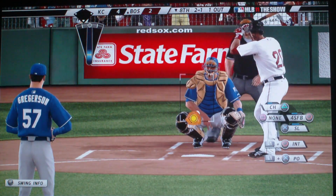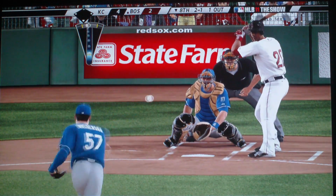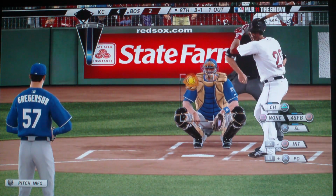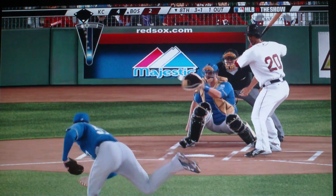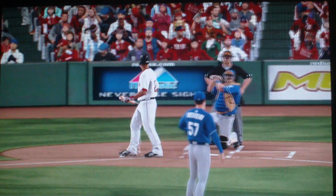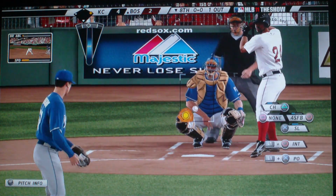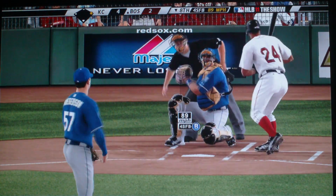Two runs, 10 hits. No errors for the Red Sox to this point. And he misses low here, so the count goes to 3-1. And with that tying run on deck, he should get something good to hit here on 3-1. More than likely a fastball. Oh. Fastball misses there, ball four. So a runner at first now with one away, and that'll bring in the center fielder, Chris. Come on, dude.